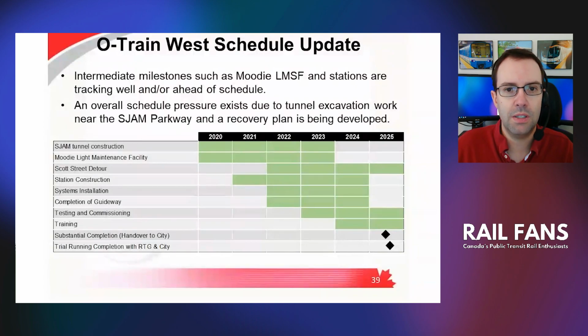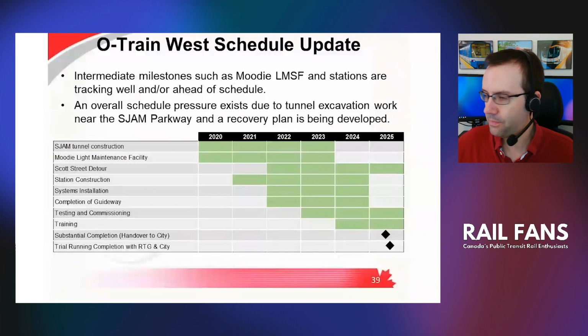But hopefully they can address the pressures that exist on the tunnel excavation work near the SGM Parkway and keep things on track as best as they can to not further create any delay on opening this important line.